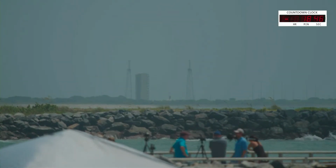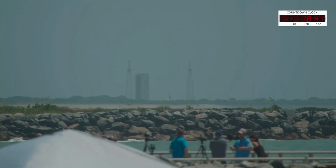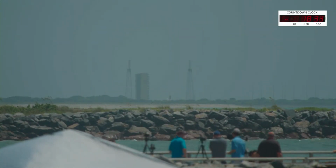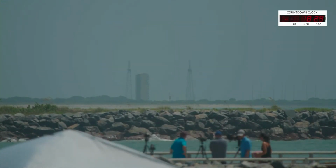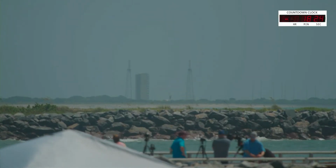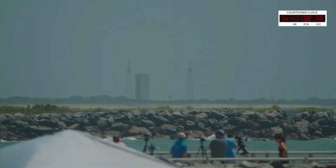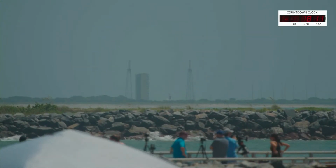The weather forecast, as issued this morning, was iffy, with just a 40% chance of favorable weather at the opening of the window. However, the current check of weather parameters here at Cape Canaveral shows all weather rules are green and go for launch at this time. Weather forecasters will be monitoring the conditions throughout the rest of the countdown, though, to see if any thunderstorms pop up in the vicinity that have any threat of lightning, or any cloud cover that forms over the launch pad that may pose a threat to the rocket as it climbs through the atmosphere.